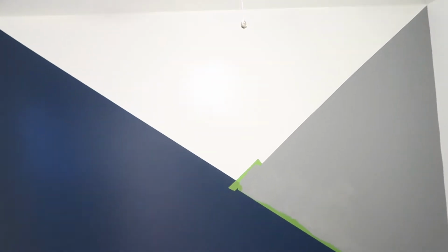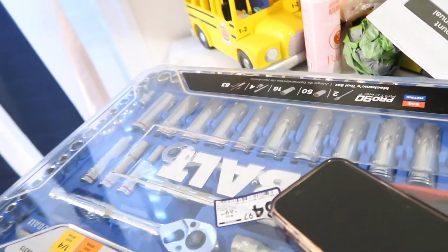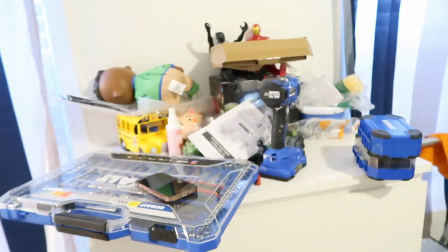Yeah, and I do want his name on his wall, but I gotta figure out how I'm gonna put it on there. So if the triangle is gonna be a distraction, but yeah, it's like 8:30 and we gotta get these kids to bed.